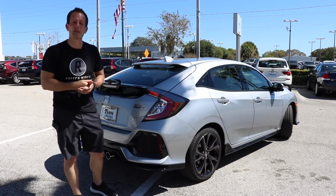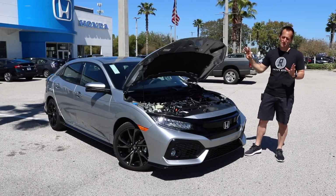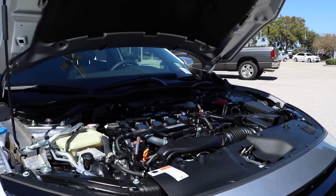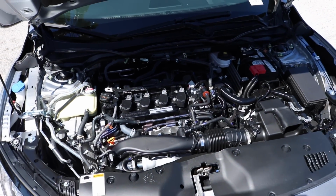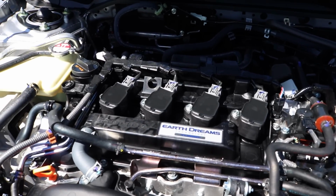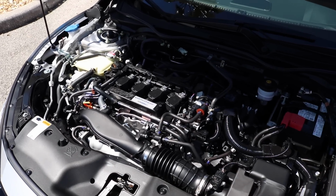Let's go ahead and pop the hood and see what's gonna greet us underneath there. All right guys, hood is popped on this 2019 Civic Sport Touring. There is that 1.5 liter inline-4 turbocharged engine. It's putting out 180 horsepower. The downside to this is that it's connected to a CVT transmission. We're gonna take it out for a spin soon, and we're gonna see just how efficient that CVT is.